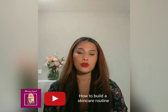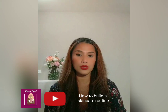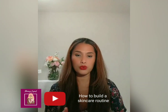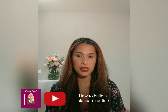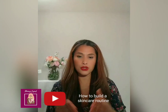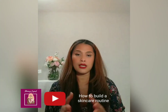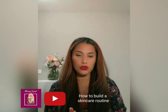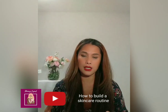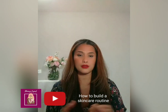And also, it's not only to maintain your healthy skin, but do you know that this skincare routine actually allows you to see any changes in your skin? Because at the end of the day, as you age, your skin ages too. And in this case, you might need to consider improving the skincare that you use in your day-to-day routine.